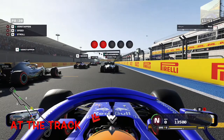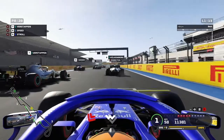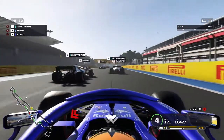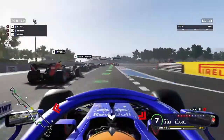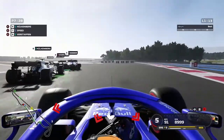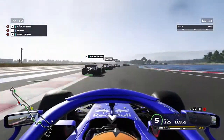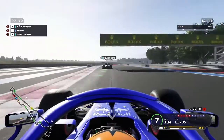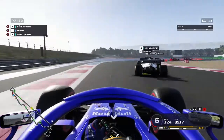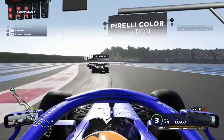We're now down at the track as 5 red lights are now out, and we are starting the French GP as Lance Stroll just went up our inside. Well, we're going to go on the outside of him and Max Verstappen and try to go to Nico Hülkenberg, but he is clearly in the faster car. We are not there just yet, but we are outperforming them in the last couple of races.